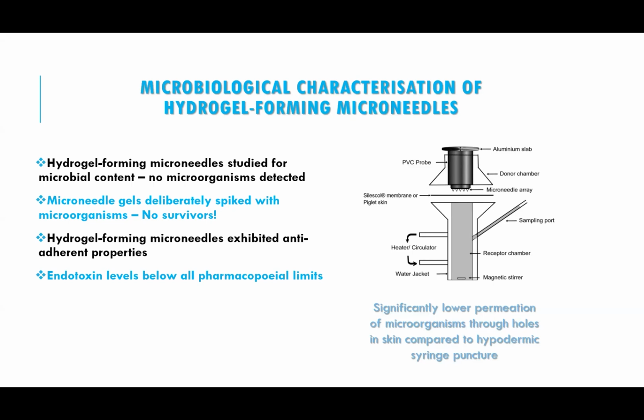Obviously, microneedles penetrate the skin, and this creates pores in the stratum corneum right through down to the dermis. We want to make sure that we're not delivering commensal bacteria in significant amounts into the viable skin layers. So what we did was we grew Pseudomonas aeruginosa, Candida albicans, and Staphylococcus aureus in radio-labeled thymidine, and then we seeded a lawn of those on top of some piglet skin. We then punctured the skin with our microneedles, and what we found was that there was significantly lower permeation of microorganisms through the holes in the skin compared to if we punctured the skin with a hypodermic syringe that would be used to deliver insulin.